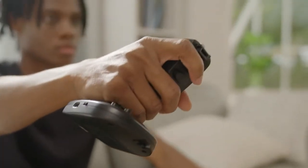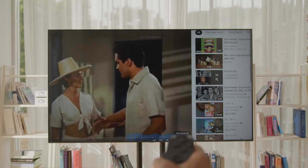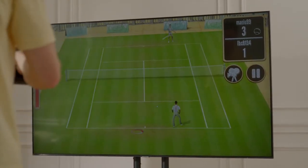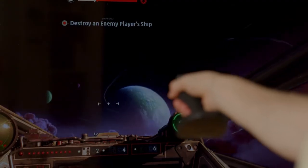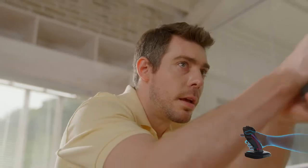You can also conveniently control multimedia selection and playback. You can enjoy a variety of games by using the full 3D mouse and macro keyboard functionality. In addition, it is possible to wirelessly control various vibrating bodies through IoT controls.